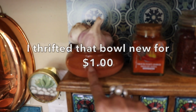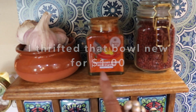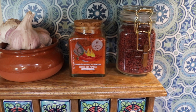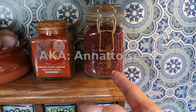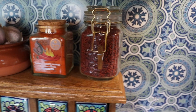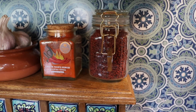This little terracotta dish or bowl, I put the garlic there. I use my Spanish smoked paprika. I tend to use that quite a bit. In your beans, oh my goodness, just a pinch. Delicious. And lots of garlic, which I have right there, absolutely amazing. And then I have achiote seed, which I ground up and I use to make some of my own homemade sazon seasoning and to color other things as well, or make achiote oil with garlic in it. There's so many people that have so many different recipes on YouTube. You can look that up.